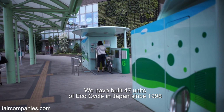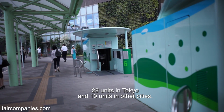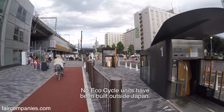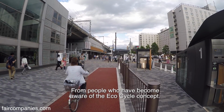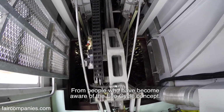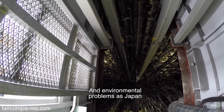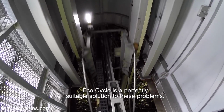We have built 47 units of X-Cycle in Japan since 1998, 28 units in Tokyo and 19 units in other cities. No X-Cycle units have been built outside Japan. However, we are receiving more inquiries from people who have become aware of the X-Cycle concept. Because other countries and cities have the same parking and environmental problems as Japan, X-Cycle is a perfectly suitable solution to these problems.